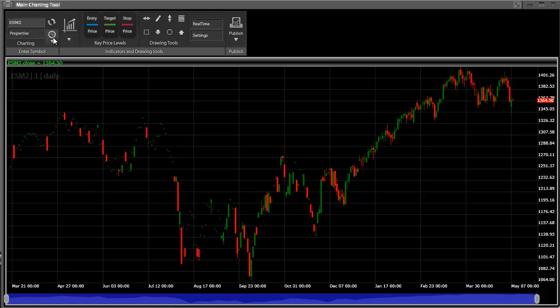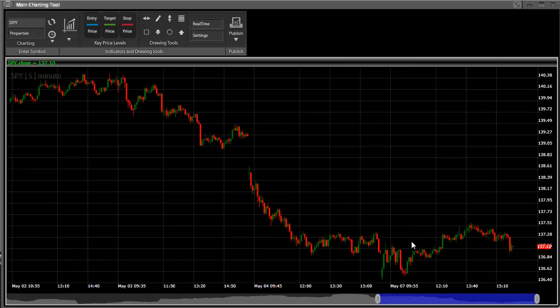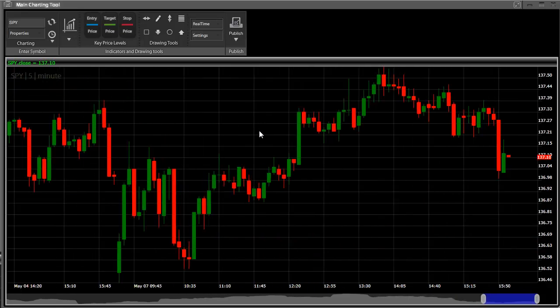Now, a lot of people hang their hat on the idea that we sold off going into the close, and that's very true as well. So let's look at what we saw. I'm going to pull up SPY. And here on the 5-minute chart of the SPY, you have what I outlined earlier in the day, a head and shoulders pattern. So you have the left shoulder, followed by the right shoulder here, and then the head up here.